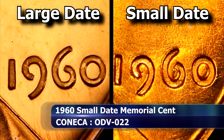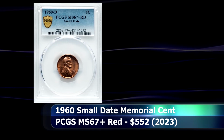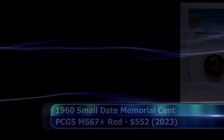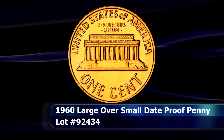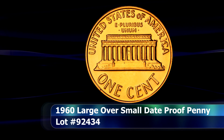This small date variety coin, which is the scarcer of the two, was graded by PCGS as MS67 red, and at auction it managed to raise $552. And because there were two date types for 1960, that makes it a transitional year, with all of the customary shenanigans that come along with that.